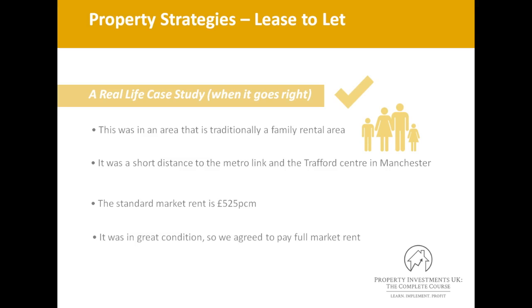When we first came across the deal, the property was in great condition and ready to let straight away. It had just had a full refurb carried out by the owner. We agreed to pay the full market rent on this one. We didn't negotiate on it because we saw there was still a margin in it and it could still work very well.